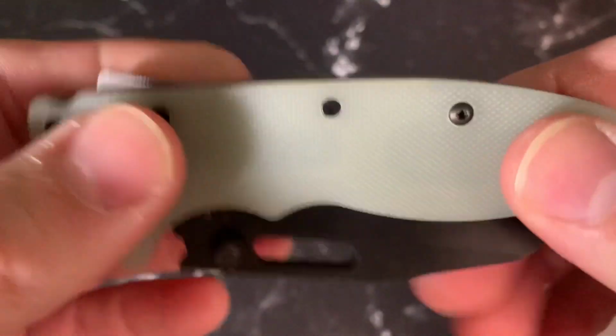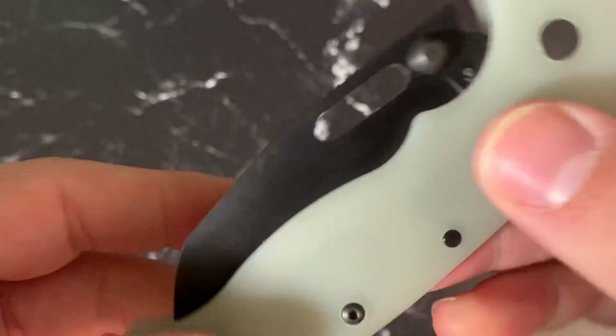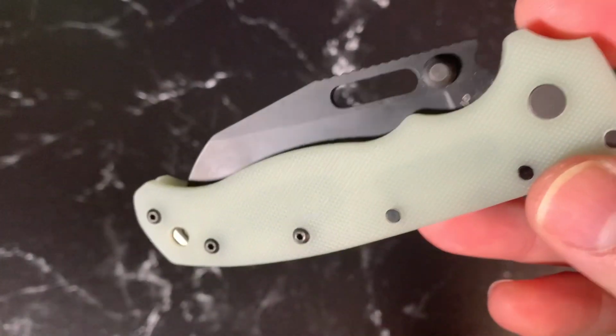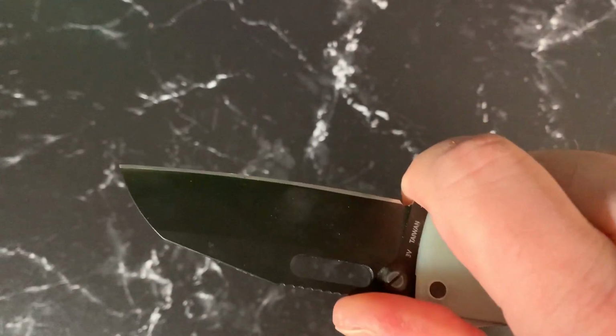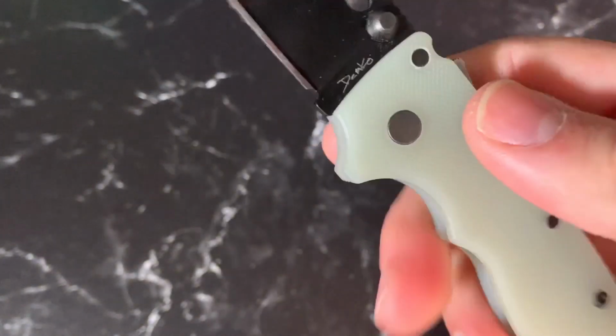And yeah, I haven't had this knife very long, but I have carried it quite a bit in the short time I've had it. It's a good knife. I think it really deserves a lot of the attention that it has gotten this year. And I like the design of it.